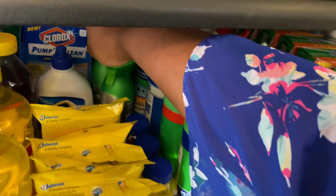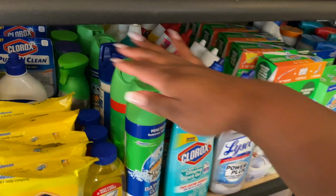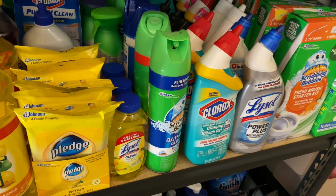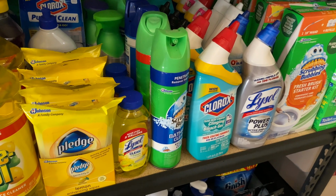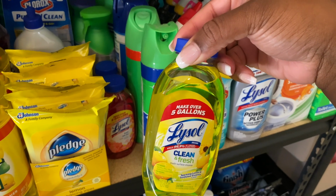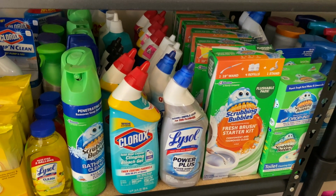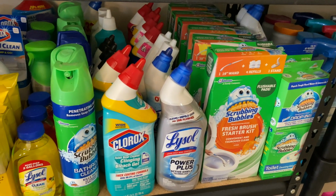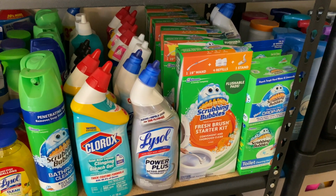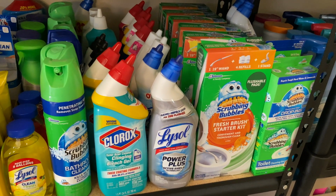Back here I have some Clorox Pump and Clean. I don't even think they make that anymore, but it's awesome. And then I have the Swiffer Dust and Shine multi-surface, which I also like a lot. And then I have some Lysol that I like to use to make just a Lysol cleaner that you can mop with or clean with right here as well. This little section right here is where I keep my bathroom cleaning stuff, so all of my toilet bowl cleaners. I have a good supply of Scrubbing Bubbles products. I like to keep the drop-ins on hand and the toilet cleaning gels, and then of course the foaming cleaners as well.